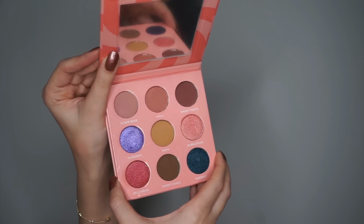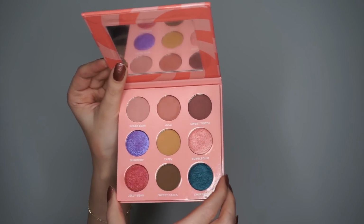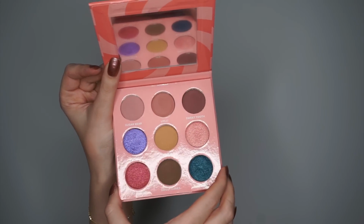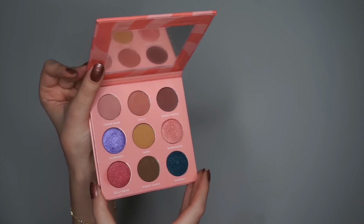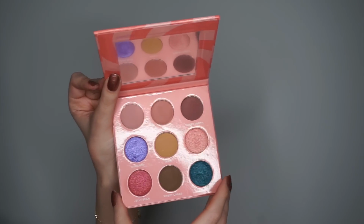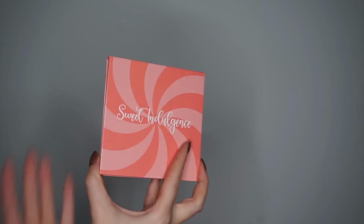However, I don't reach for this palette. I have reached for one shade, which is Gumdrop, because it was in a project. I reached for that one once, and apart from that I haven't reached for this palette at all. So what I have decided to do is declutter this palette, but I'm going to depot the shades into my singles collection. They are already magnetic, so I'm going to depot these, swatch them, compare them to other shades in my collection, and possibly put most of these in my singles collection apart from maybe these 2. But yeah, the palette itself will be decluttered.